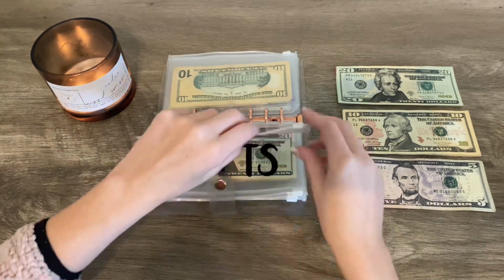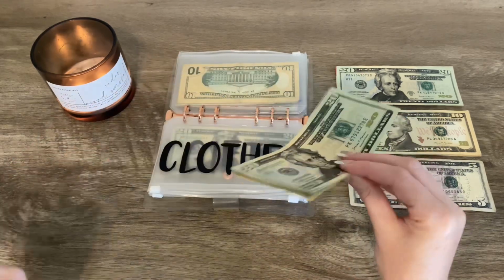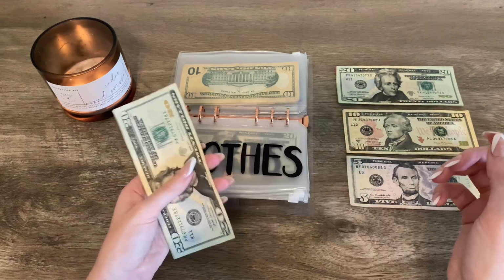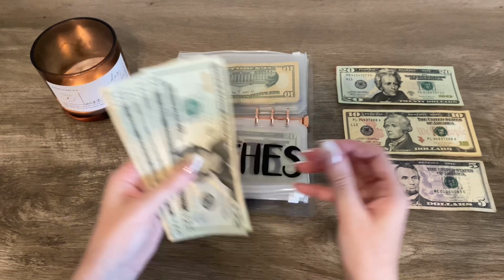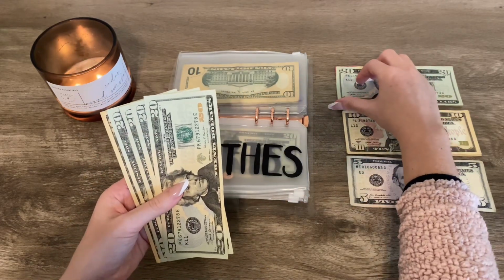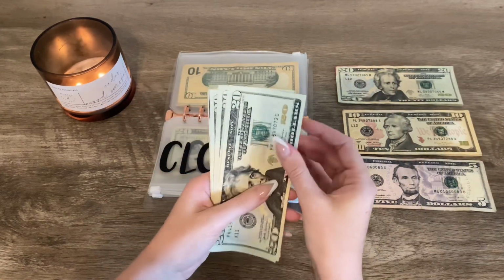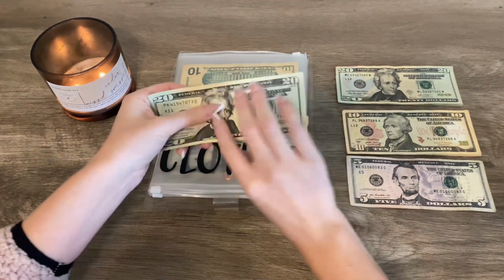Clothing is gonna be getting $20. And I actually did take some old clothes that I wasn't wearing anymore, that were still in good condition, obviously, to the resale shop here. And they gave me $34 back, which was awesome. And I did put that money back into clothing. And I'm gonna add another 20. So we are now at 20, 40, 60, 80, 100, and 10.